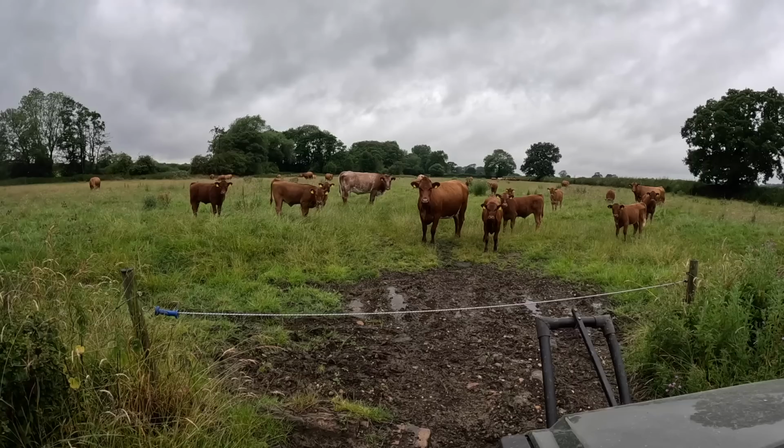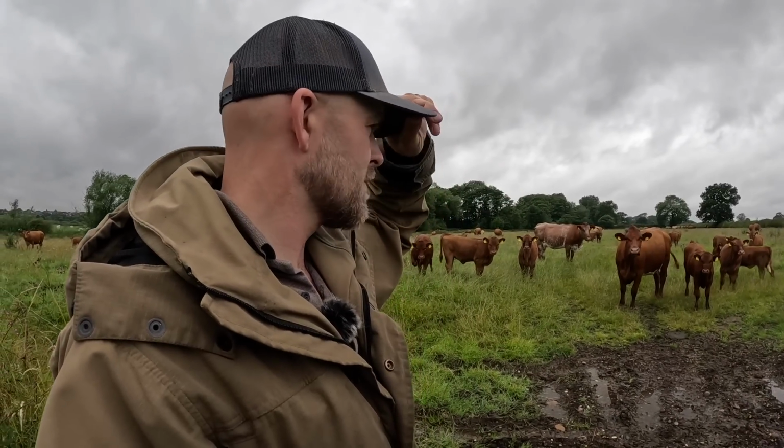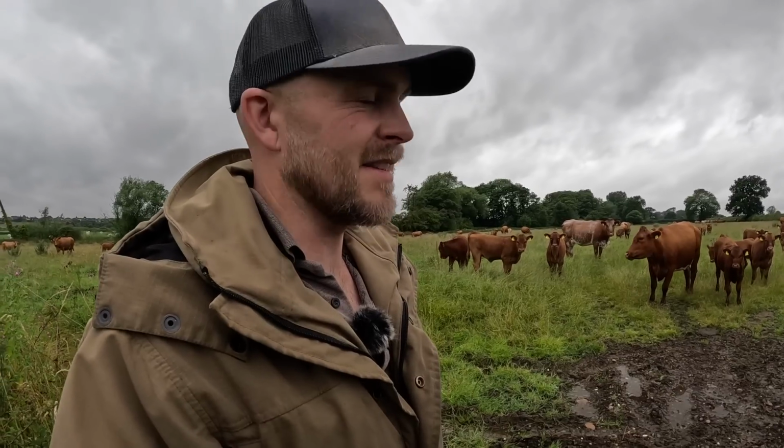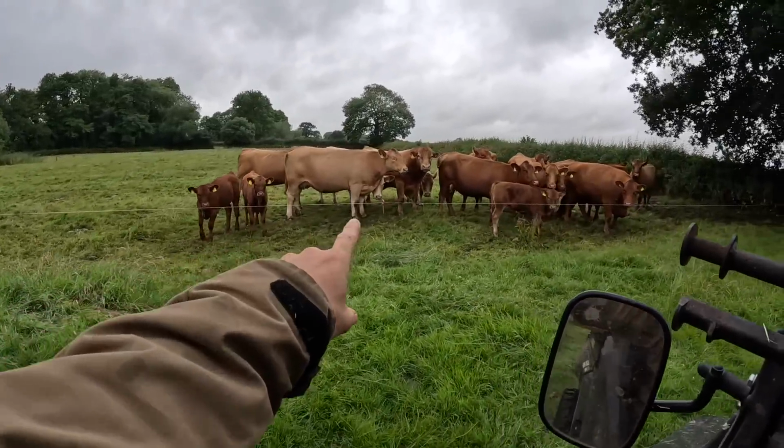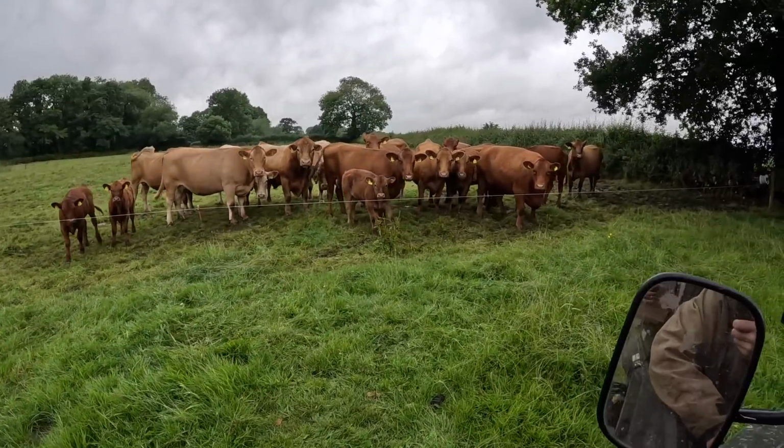What a shame. Oh, balls. These things are all supposed to be behind a fence further down this field, but it's been chucking down in rain, so obviously the fence isn't kicking that well. Got to try and get them back in now. The fence is still up, look. Half the cows are still in. So they must have just literally jumped over the top.